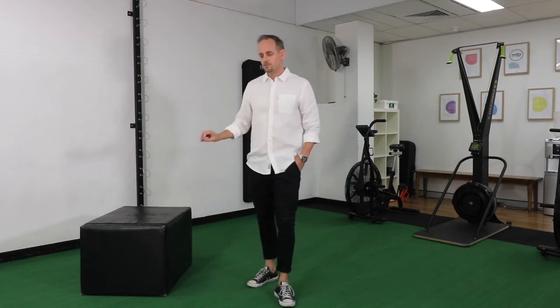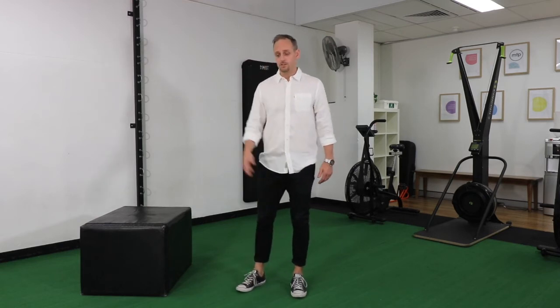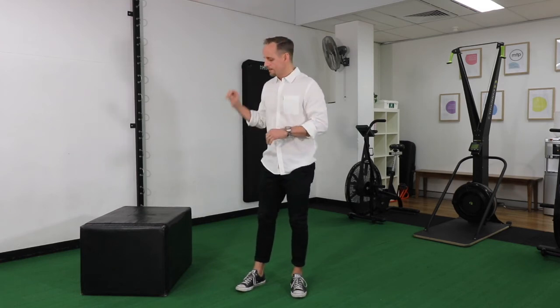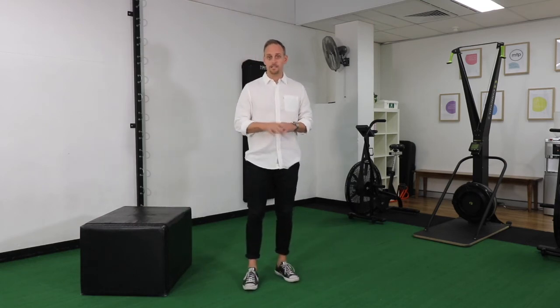Now, if this is too intense, if you're already experiencing knee pain and it's too much tension on the front of the knee, you can go from the floor. You can put a cushion under your knee to just reduce the range of motion. So work to where you're capable, but if you can, pop the foot up on a chair or bench, it will make this much, much easier.